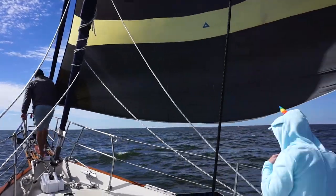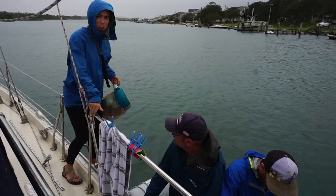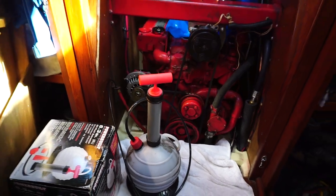This time, on Four Sheets to the Wind, we sail to Cape Lookout to give Jim and Molly a little taste of the Atlantic before sending them on their way. And then it's time to get ready for our shove off into the Atlantic.